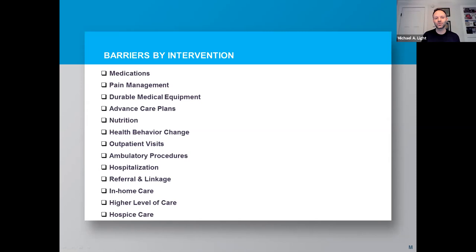So if we're looking at the intervention level, it's thinking for everything that we do, for every medication that we want to prescribe, whether it's pain medication or otherwise, for every piece of durable medical equipment, for advanced care planning, healthcare behavior changes, outpatient visits, procedural visits, hospitalization, in-home care, all of these interventions come with their own unique and specific barriers to care. We might not know what all those are.